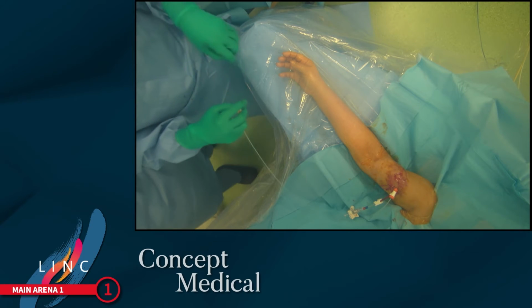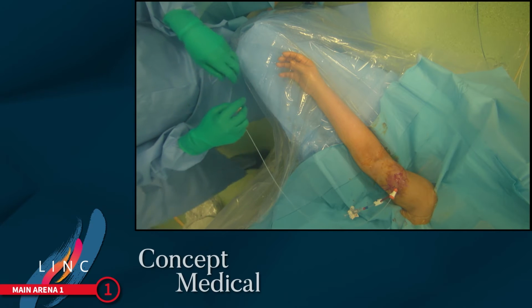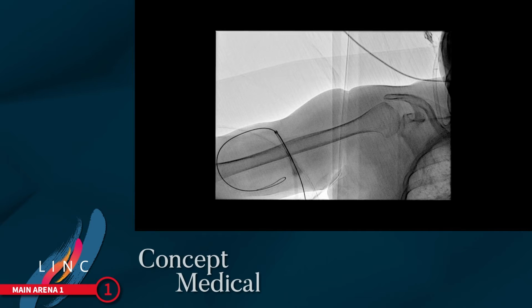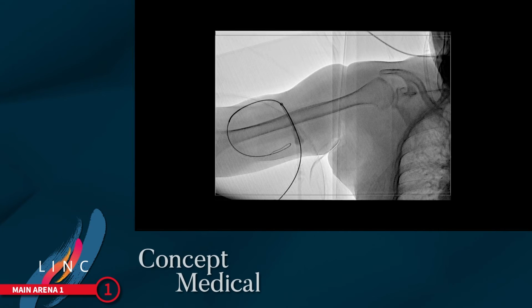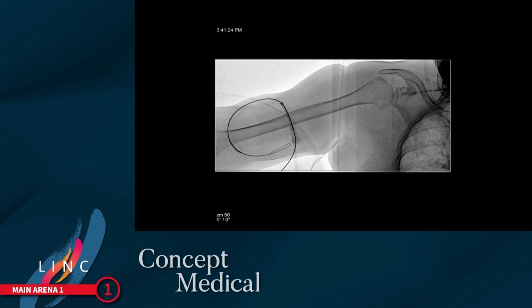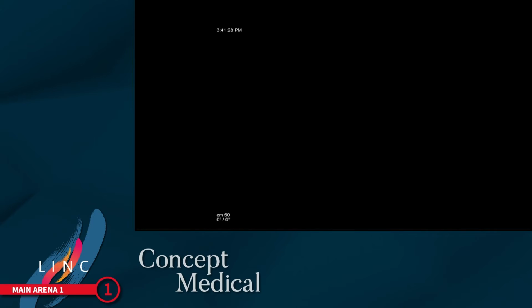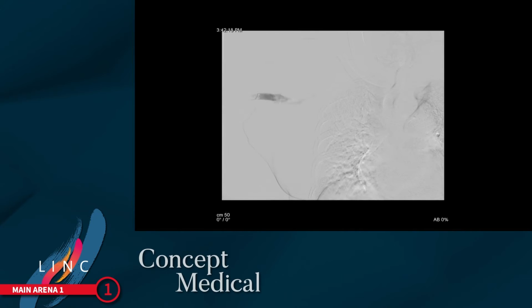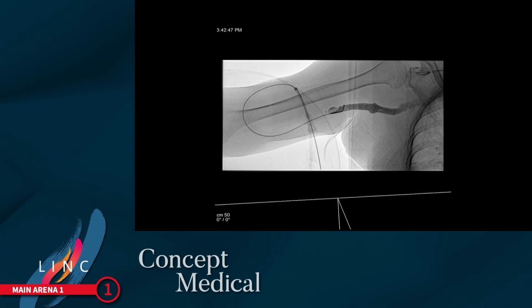We use a 0.035 thermal wire supported by a 4 French Bernstein catheter to cross the thrombosed graft. This is how it looks on fluoroscopy. You can see that there was some resistance encountered as the wire crosses the graft-vein junction, but it crossed pretty easily. After crossing, the next step is to do a central venogram. You cannot see much here because the flow within the central vein is very slow due to the obstructed graft.